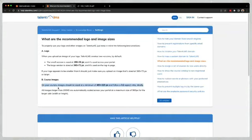So, to answer your question, the best specifications for the course images to display consistently is to have a minimum of 480 by 320 pixels and have a 3:2 aspect ratio ideally. Make sure that the images are larger than 200 kilobytes, and of course, have a look at the entire article here, so that way not only you can see what the specifications of the course images are, but if you want to work with the specification of your logo, they are available as well.